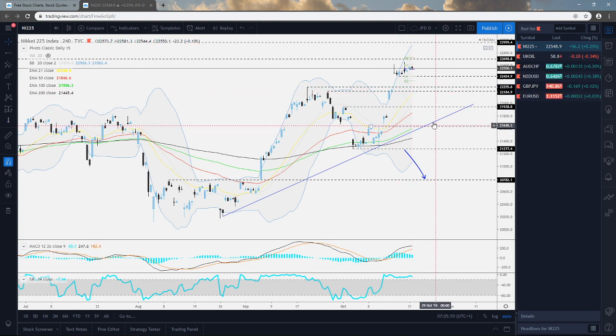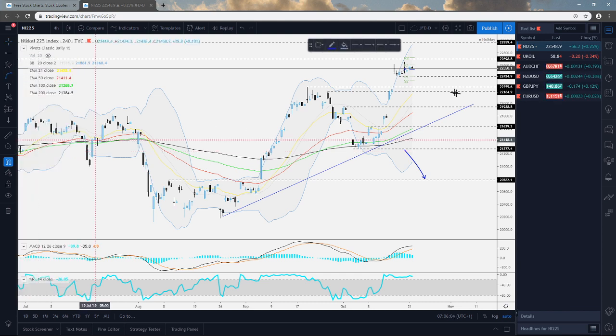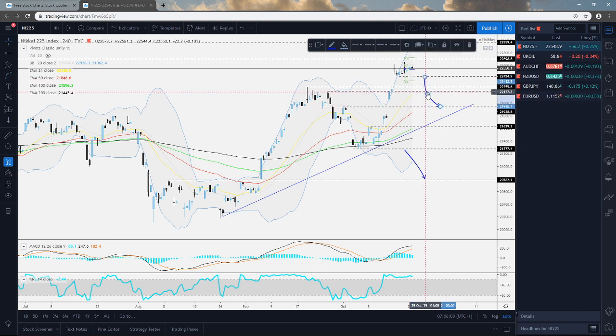But again, those declines would be limited due to the short-term upside support line. And if we reach that, then we'll take it from there. So if I'm going to put an arrow here for our future reference, this is where you could start looking at the downside.